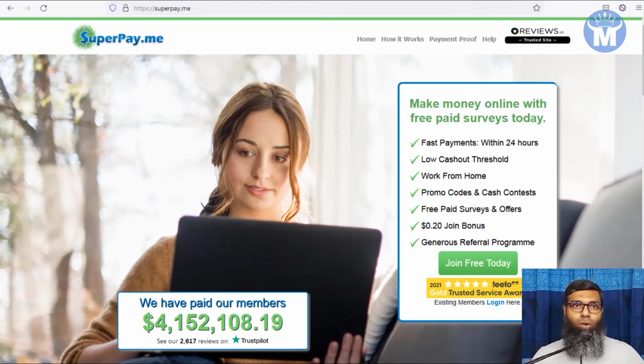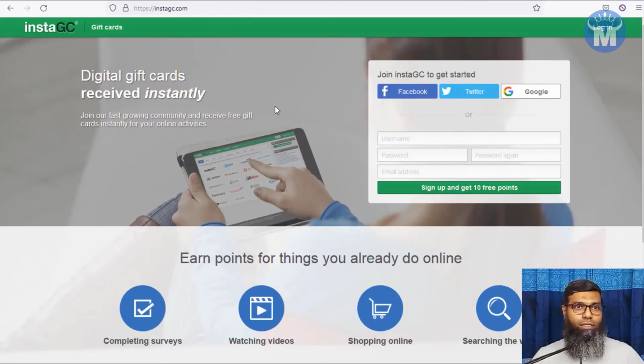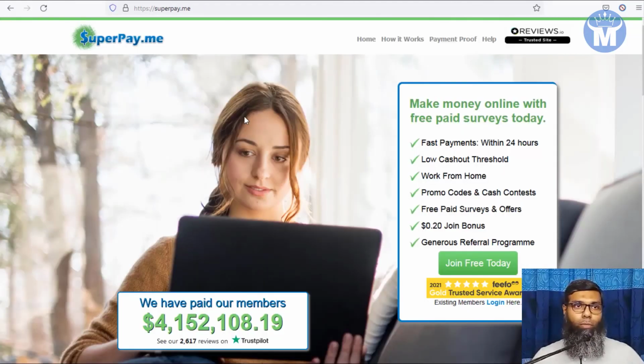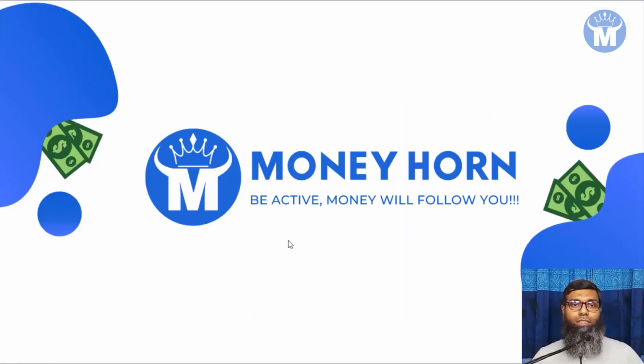So all these four sites, Instagc, AppKarma, Cashkick, and Superpay, are the four sites that, combined, if you work daily, log in daily, and spend some time, you are good to go. You do anything daily and you are making money from them. So this is the method, this is it. But always be active, and money will follow you.